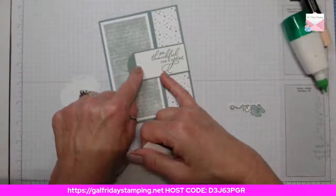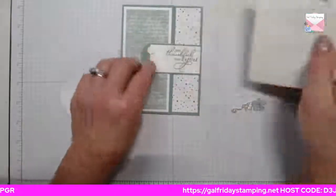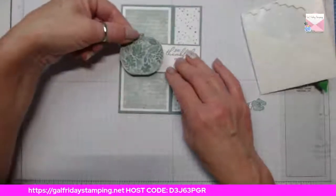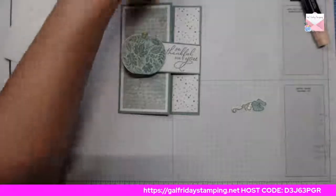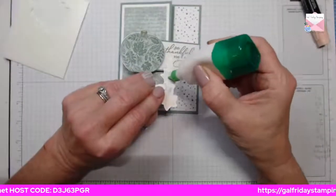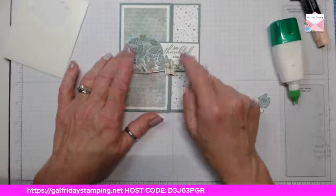Now you want to make sure you only get your dimensionals. You don't go too far, so I'm going to actually add my dimensionals to this little piece. And then add the pumpkin, and we're going to center him on the tag. And then we're going to take the large vine that we colored, and we're going to glue it to the front. So this is the piece actually that's only going to be on the pumpkin. So we're going to glue it. We're going to make sure that we can still see our sentiment.